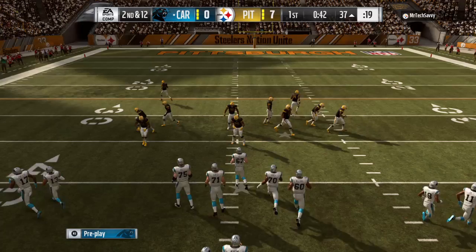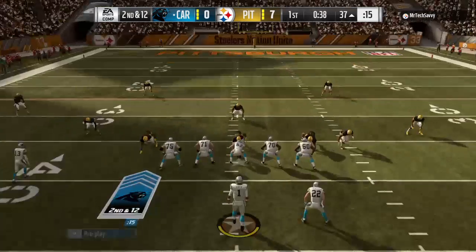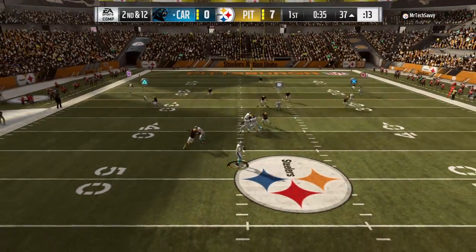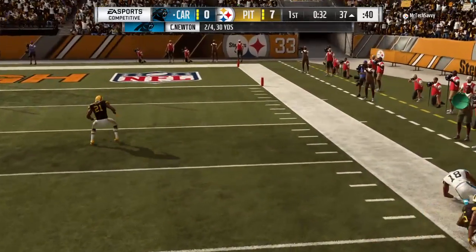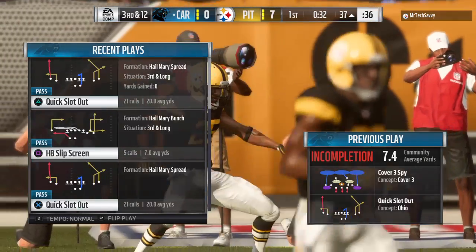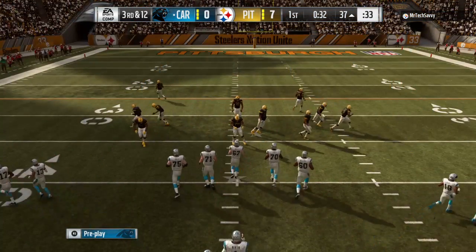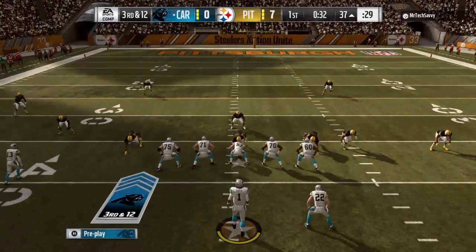Second and 12 after the first down pass play went backwards for 2 yards. Throwing again is Newton. And incomplete there. A nice hit jars the ball free and brings up 3rd down. An incomplete pass on that last play, and that means they'll need to come up with something here on 3rd down.